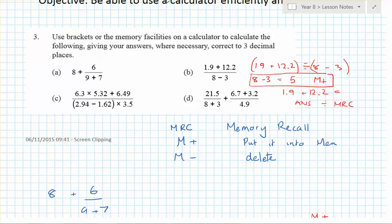Got the answer? 2.82. Okay. Now, that's the wrong one. Again, because we haven't got nice scientific calculators with brackets, these ones are more difficult.